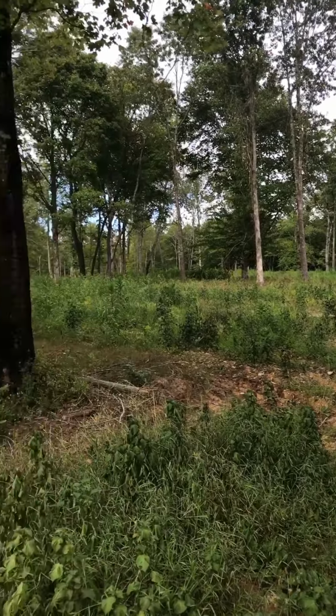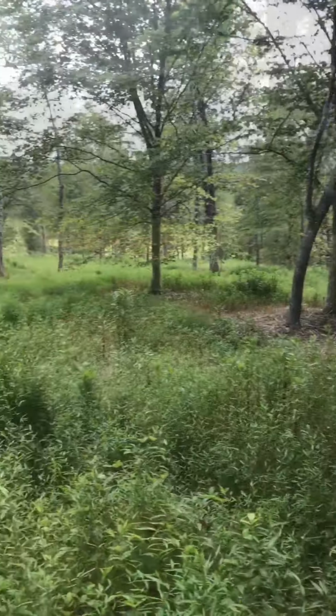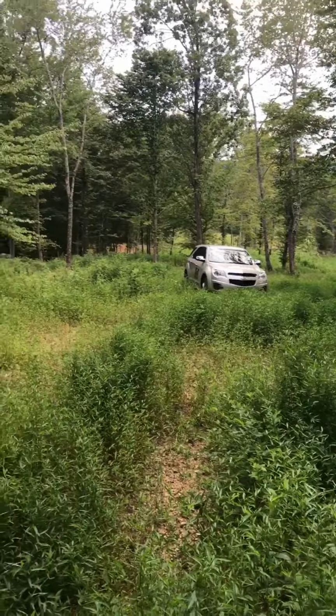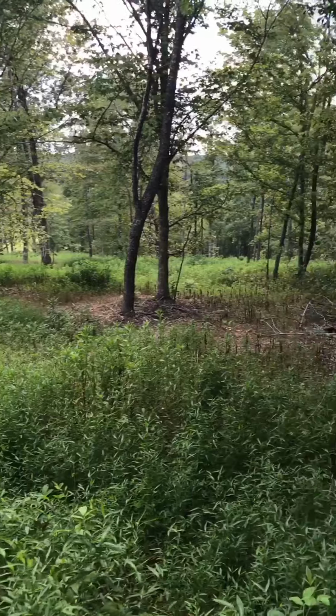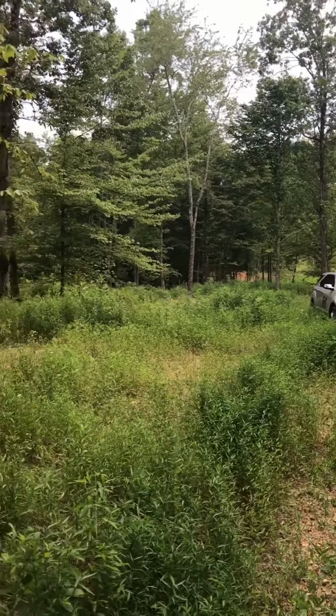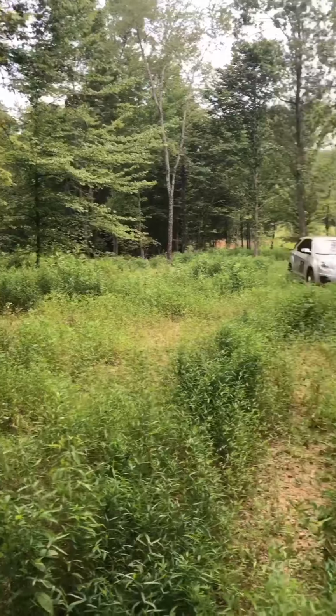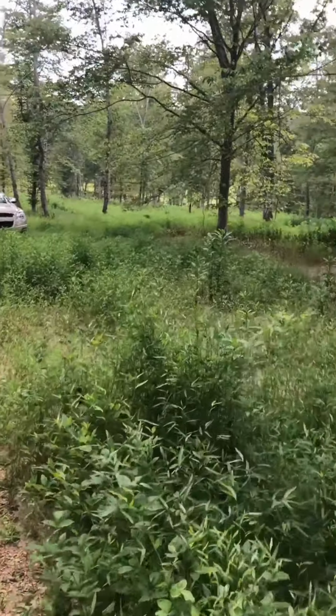I'm going to go ahead and drive up there. Got a video downhill a little bit too. I drove to the top of the hill. That's what it looks like down there, and you can see the highway down below. Some pretty good deer hunting country up here. You can see there's a tree stand right over here.